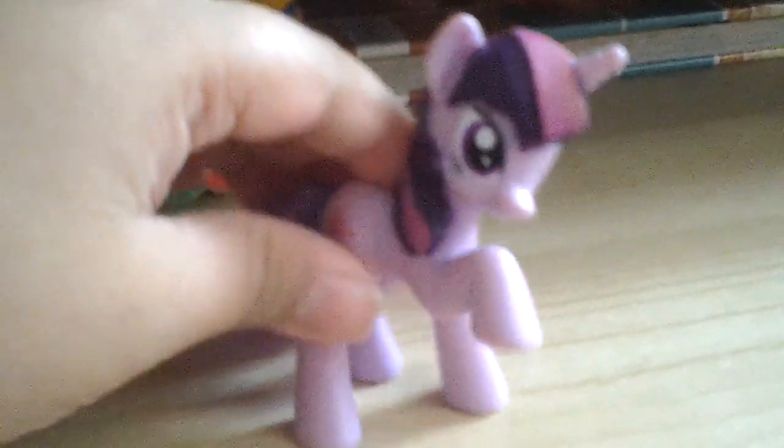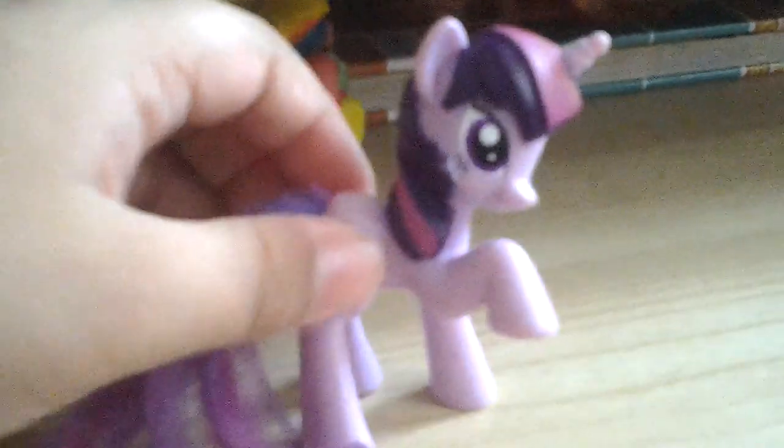I've got a normal one, which came from a Lone Loony Fluttershy. She's quite beautiful, and her cutie mark. And I got Twilight Sparkle from McDonald's, as it says, and this is the comb.